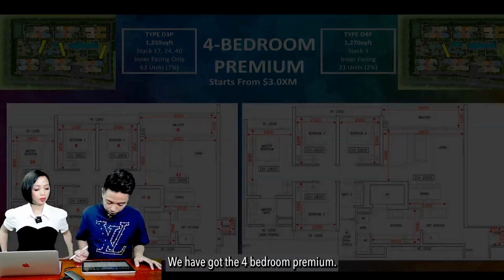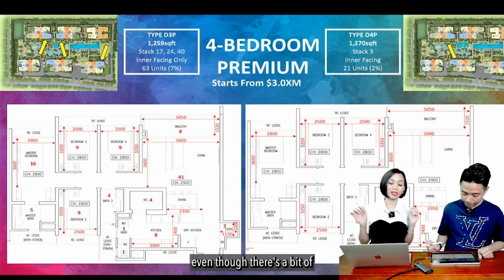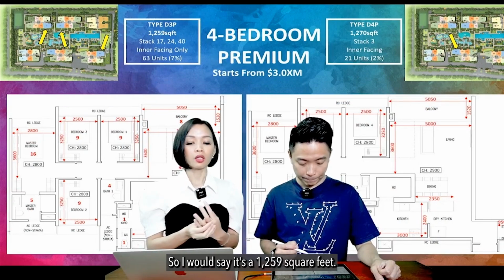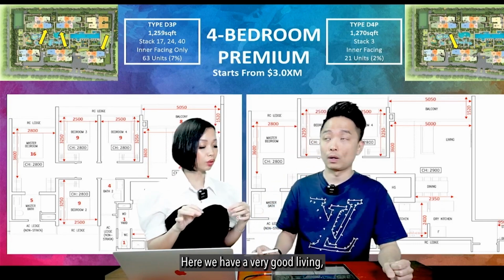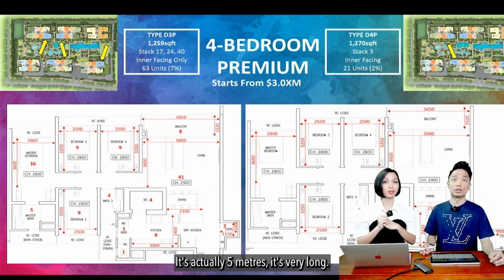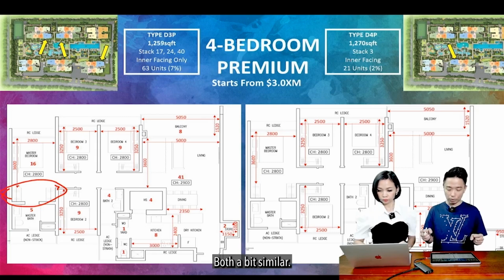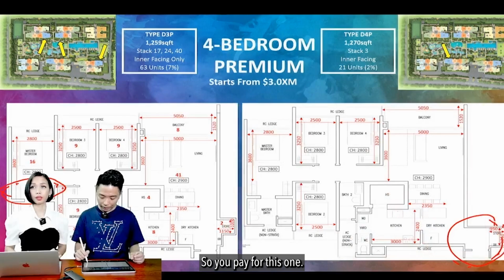Next one, we have the 4-bedroom premium. The 4-bedroom premium, actually, the size, even though there's a bit of difference in terms of layout, the only main difference is the foyer, the entrance area. Yeah. Okay, so I would say it's 1259 square feet. Here we have a very good living width, it's actually 5 meters. It's very long. When you go into the show flat, you feel that it's that big. The two sizes, 1259 and 1270, are both a bit similar, only this one has a more private walkway. So you pay for this one.